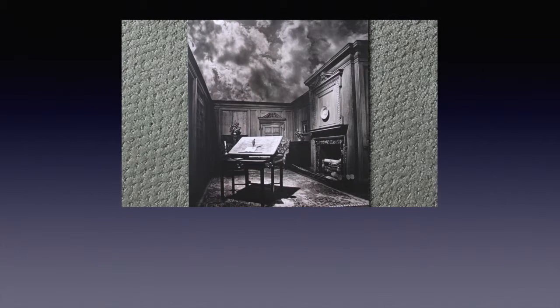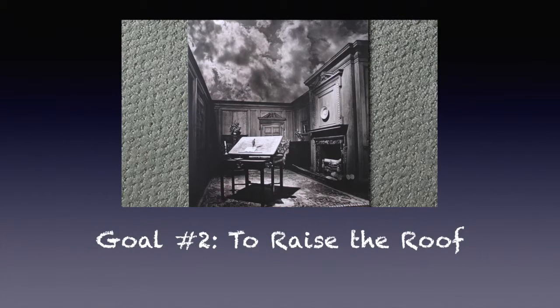Too often, I see many students not making the best use of their time in high school. They just seem to be waiting around for high school to end. By raising the roof, we mean seeing beyond school to the outside world and seeing connections between your courses and the real world. It also means discovering all your gifts and talents and how they fit into the world beyond school.